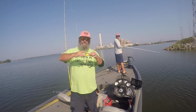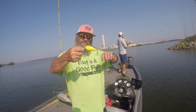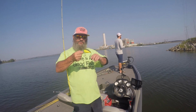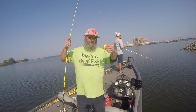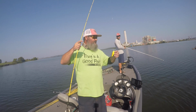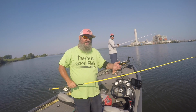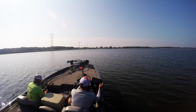Dives 5 foot deep. This is the big one. Looks like it's got two shad, two eyes on it. Makes it look like a two shad there. But anyway, yeah, you bang it on the rocks, bang it off of cover, stumps, whatever. Don't be shy. Don't be afraid. Throw it in there, man. Hey, worst case scenario, you just go get it. It's no big deal. Let's get this going back.